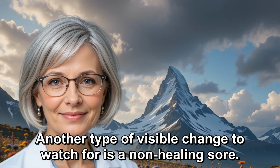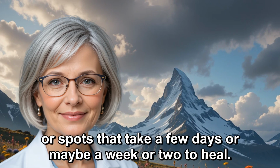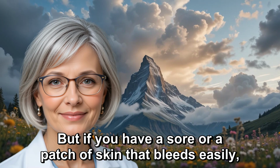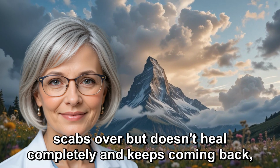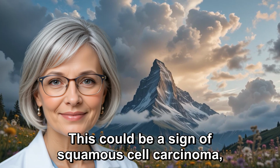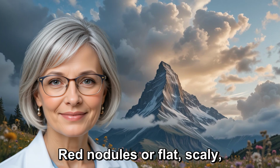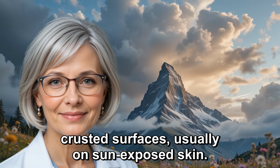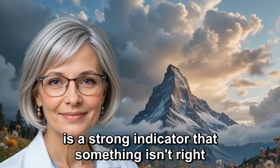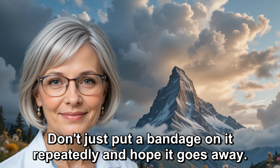Another type of visible change to watch for is a non-healing sore. We all get little cuts, scrapes, or spots that take a few days or maybe a week or two to heal. But if you have a sore or a patch of skin that bleeds easily, scabs over but doesn't heal completely, and keeps coming back, that's a significant warning sign. This could be a sign of squamous cell carcinoma, another common type of skin cancer. These often appear as firm, red nodules or flat, scaly, crusted surfaces, usually on sun-exposed skin. A sore that just won't go away, even after several weeks, is a strong indicator that something isn't right and needs to be looked at by a doctor. Don't just put a bandage on it repeatedly and hope it goes away.